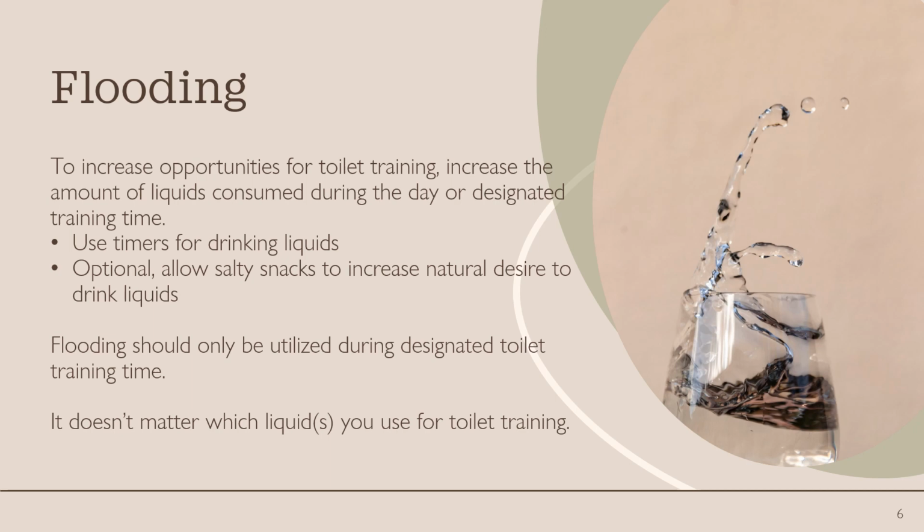Alrighty, next we're going to start talking about flooding. Flooding is essentially just increasing liquids throughout the day to increase opportunities for toilet training. Flooding can be used with any type of liquid you want. It can be water, milk, juice, or soda. The liquid doesn't matter. The important part is that you are increasing liquids during the toilet training intervals.